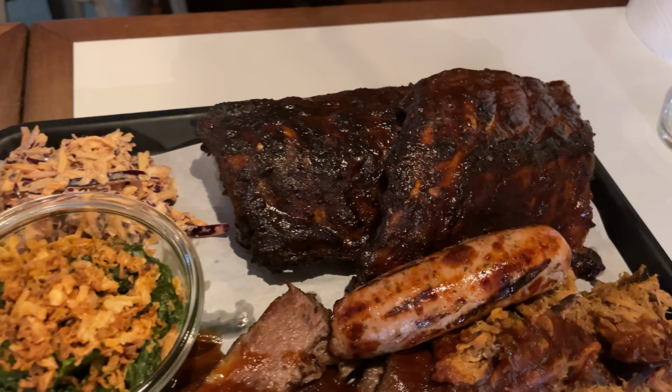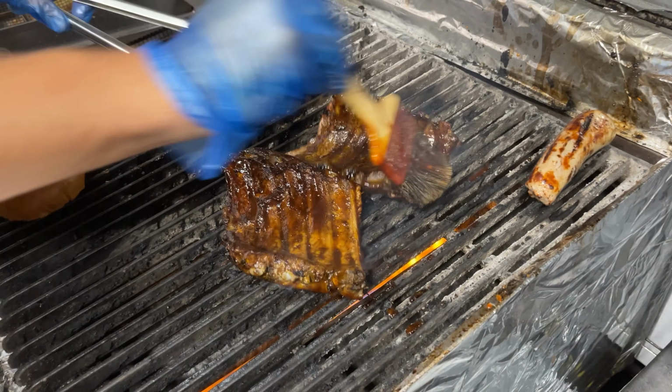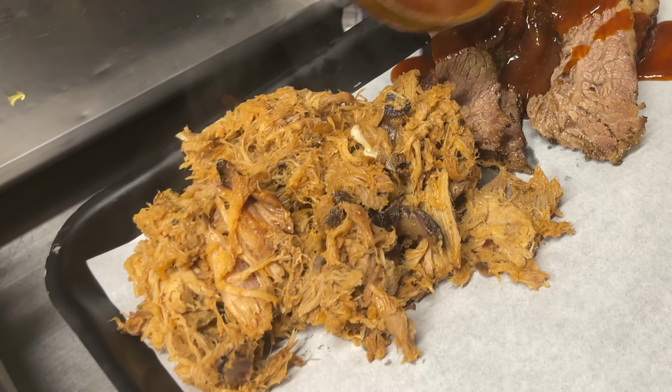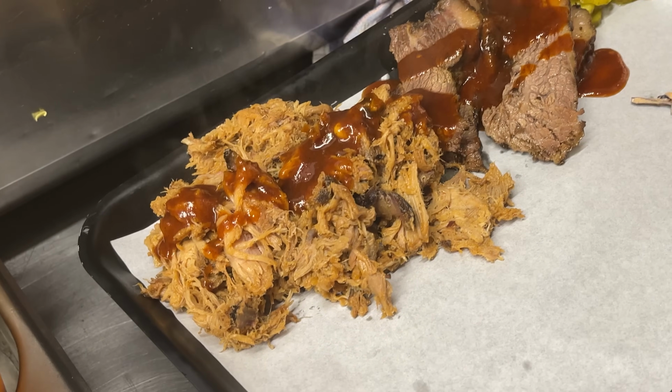You got your baby back ribs. Of course, you got a beautiful barbecue sauce that we make in-house. They've been slow cooked for 3 hours, so they'll fall off the bone. Pulled pork right here, so we use some really amazing butchers in Dublin with a nice barbecue sauce. It takes about 8 to 10 hours. We're using really nice apple and oak wood inside the smoker.